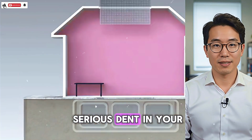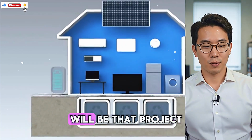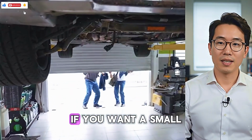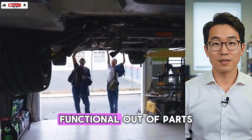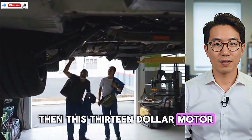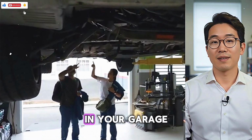If you want a serious dent in your electricity bill, this is not that project, and nothing at this scale will be that project. But if you want to understand how energy actually works, if you want a small emergency backup system, or if you simply enjoy building something functional out of parts other people throw away, then this $13 motor, rebuilt into a $40 wind generator, becomes something genuinely worth having in your garage.